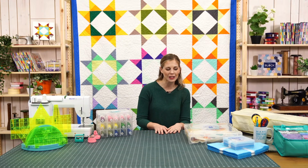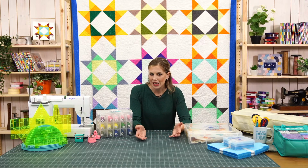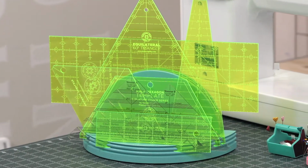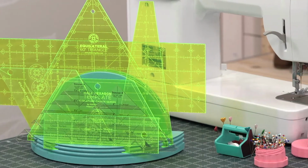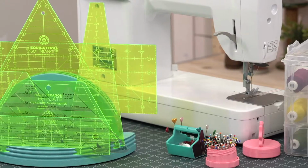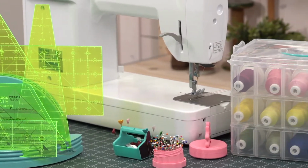We really appreciate you. And today we are going to cover some organizational products that we have that can help keep everything in place in your sewing room. I know for me, sewing and quilting is a much more enjoyable experience if I know where all my stuff is and it's easy to find. So we thought we would share some of these great products with you and just show you what's out there that you might not know is available. So we can just dive right in, I think. Yeah, let's do it. What should we start with?